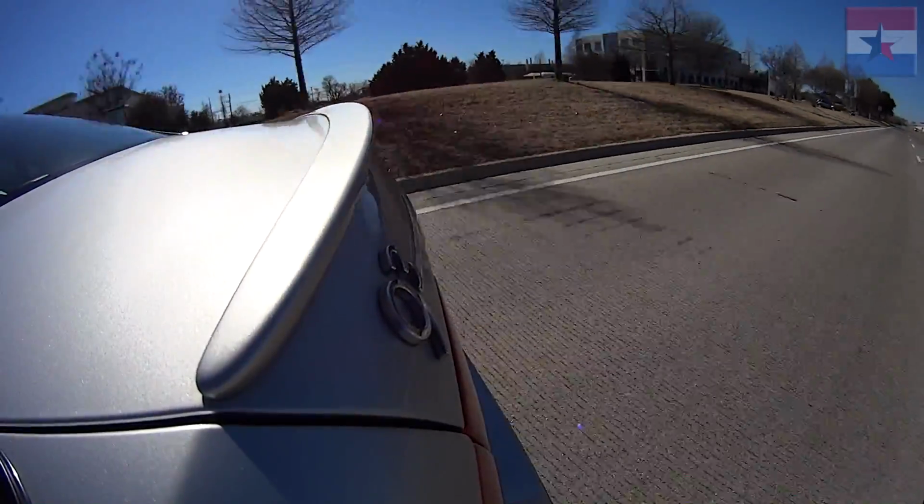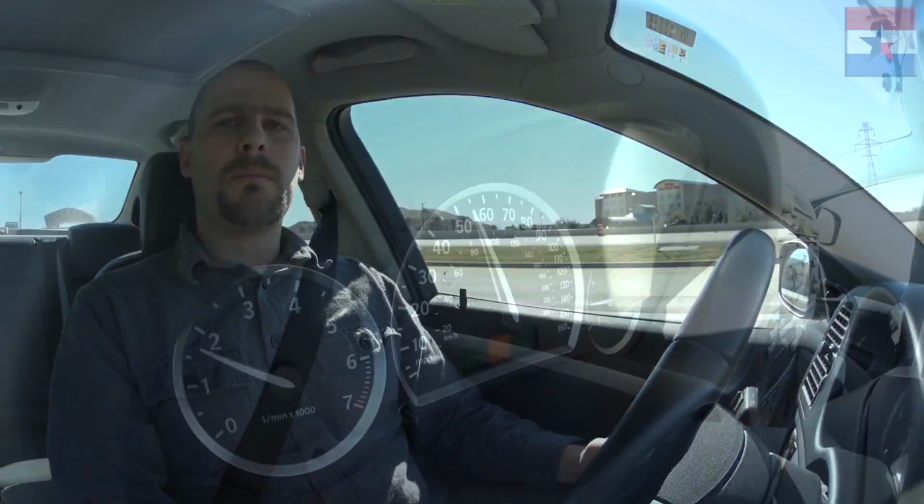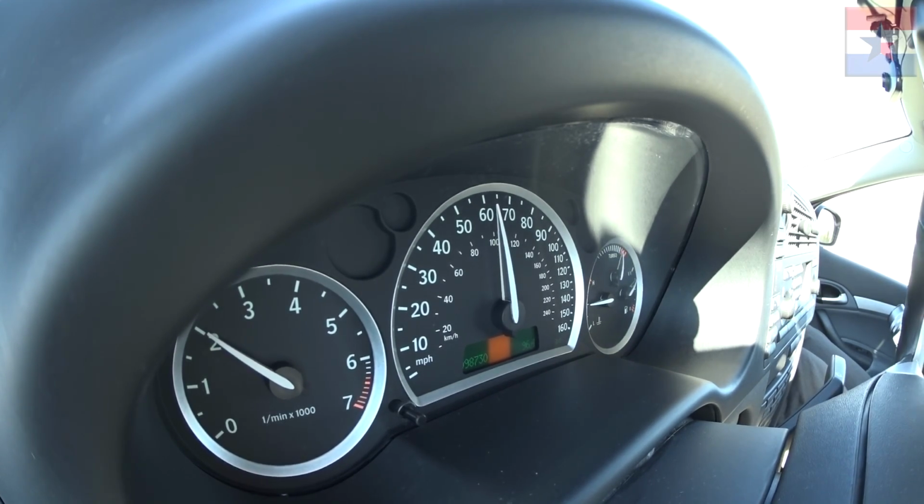The thing that I noticed about this car is not the acceleration from 0 to 60. It is the mid-torque grunt that this thing has. Right now, I'm doing 55 miles an hour in 6th gear, and I'm gonna put my foot in it. And it's actually moving, and it's picking up steam quite a bit.